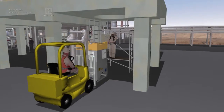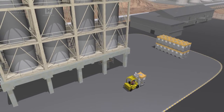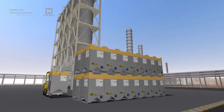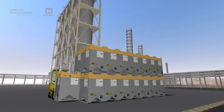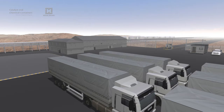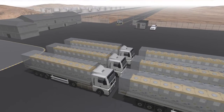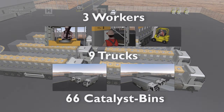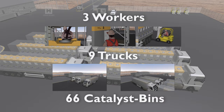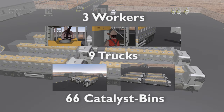A forklift transports the catalyst bins to a different part of the site. Here also, the catalyst bins can be stacked in 2 layers, minimizing the space requirements and increasing safety. Transportation to the recycling plant is done by just 6 trucks, each carrying 11 catalyst bins. Filling and handling CCC catalyst bins requires only 3 workers and 9 trucks with 66 catalyst bins.